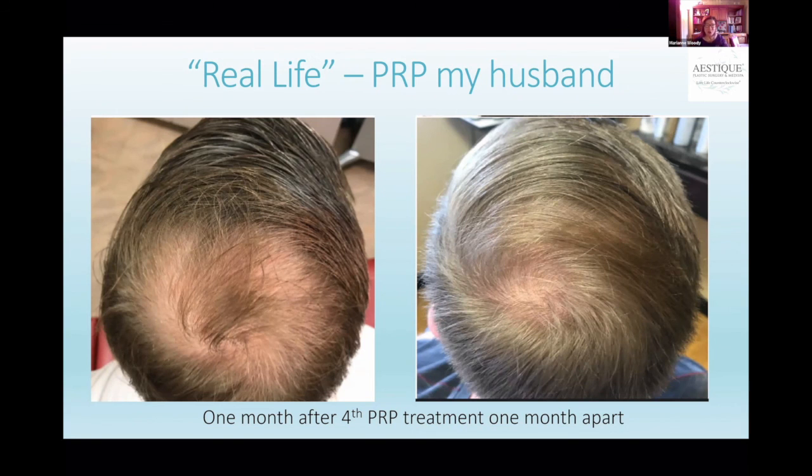What is a true believer? And that is like the power of PRP. This is real life. This is PRP before and after on my husband. So I actually did 4 treatments on him, and this picture on the right is 1 month after the 4th PRP treatment. And he had an amazing result. It is a beautiful result. Looks very, very good. Yeah, each picture was taken right after he had his haircut.